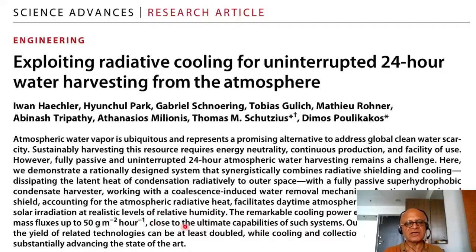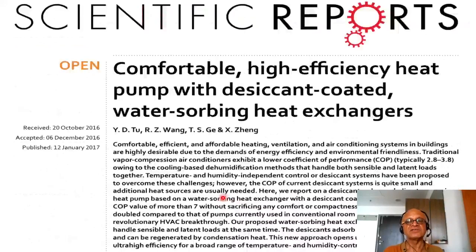So this is essentially a dual use system, but here they are much more focusing on energy for water harvesting. A rationally designed shield accounting for the atmospheric radiative heat facilitates daytime atmospheric water harvesting under solar irradiation at realistic levels of relative humidity, so you can use it in dry regions as well and not just coastal humid regions. The remarkable cooling power enhancement enables dew mass fluxes up to 50 grams per meter squared per hour, close to the ultimate capabilities of such systems. Our results demonstrate that the yield of related technologies can be at least doubled while cooling and collection remains passive, thereby substantially advancing the state of the art.